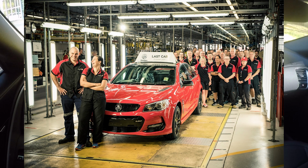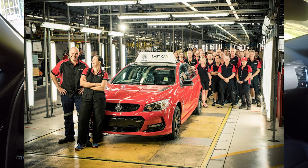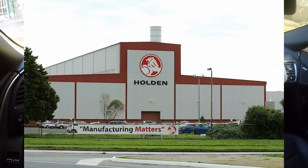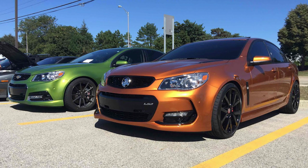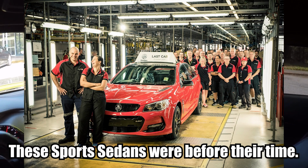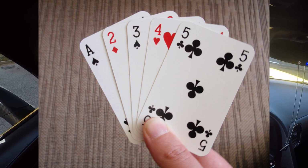That is why when Holden closed down, it became difficult for Chevy to re-release a sports sedan based on the Chevy SS chassis/platform, because that wasn't produced by them. It was produced by a factory all the way across the world in Australia. Honestly, this car has been dearly missed by a lot of enthusiasts, but the sports sedan segment has finally started to pick up a little bit, and this car really just came out before its time, and that's very tragic, but that was just how life played its cards.